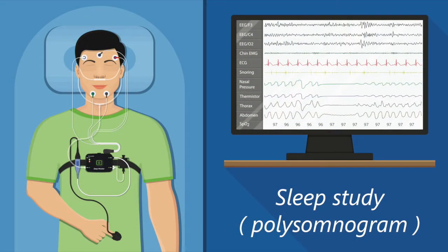What happens in the sleep lab? Well, you spend the night in a hotel-like room. A technician attaches a dozen or more sensors to your body, and you're invited to sleep while the technician monitors you in a separate room via a video camera and records data from the sensors simultaneously on his computer.